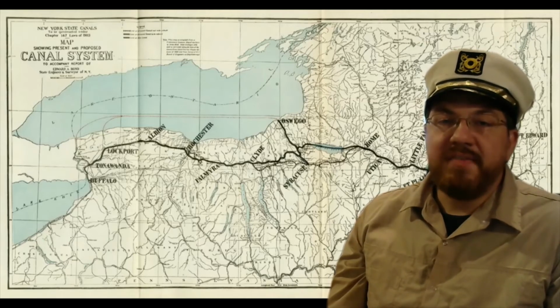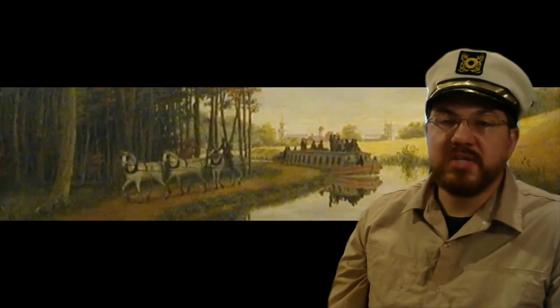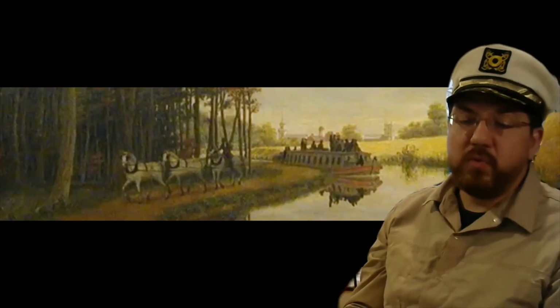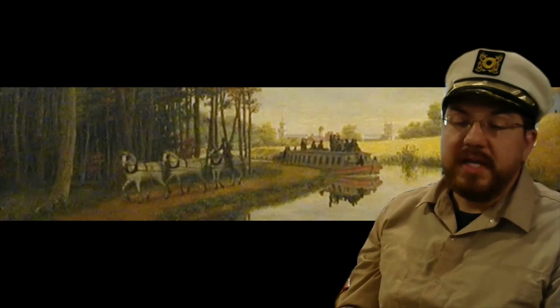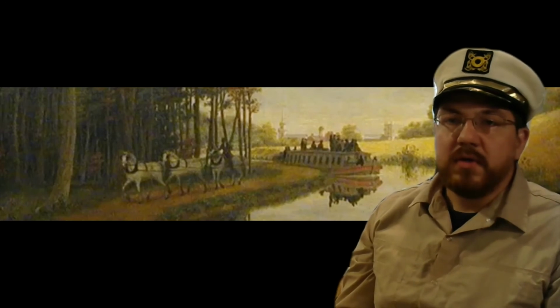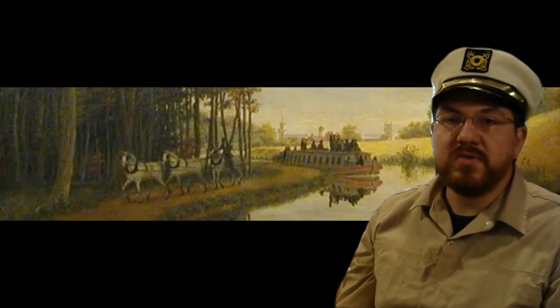So there is a 568-foot difference between the Hudson River and Lake Ontario. So they're actually going up 500 and some odd feet. The canal is 4 feet wide and 40 feet deep. Each boat can carry 30 tons of freight. Now, compare this to a wagon where you may have several hundred pounds of freight, and you can see why this is very important for developing the West.